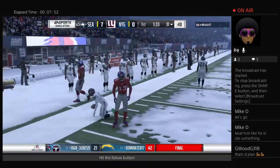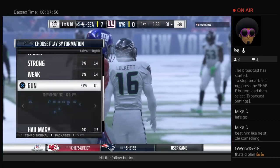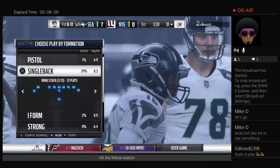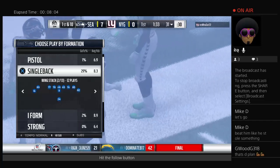A 40-yard punt, 5 yards on the return, and it'll be Seahawk football, 1st and 10. The Seahawks offense now, they get set to go back to work. They'll be looking to duplicate that first drive, the one that got them that 7-0 lead.